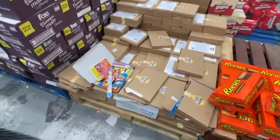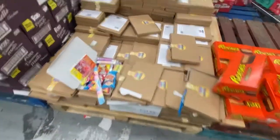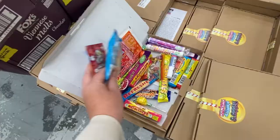Got some retro sweet boxes here, £3. These look like a cute little box that you'd get from a little business that you buy online, so it's got lots and lots of bits and bobs in there. Really, really good little treat for the six-week holiday.